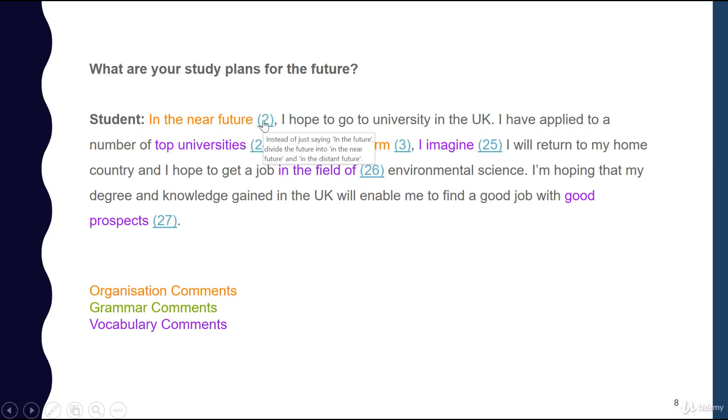Instead of just saying in the future, in the near future means soon. In the distant future means not quite as soon. Top universities. This means the very best universities. In the longer term, this is another way of saying in the distant future. I imagine. This is another way of saying I think that is useful for IELTS speaking. In the field of, this means in the area of environmental science. Good prospects. This is a job where there is a good chance of promotion in the future.